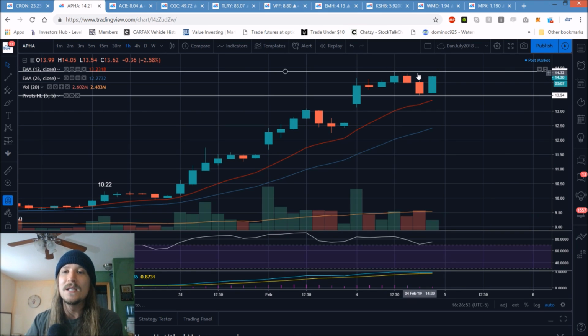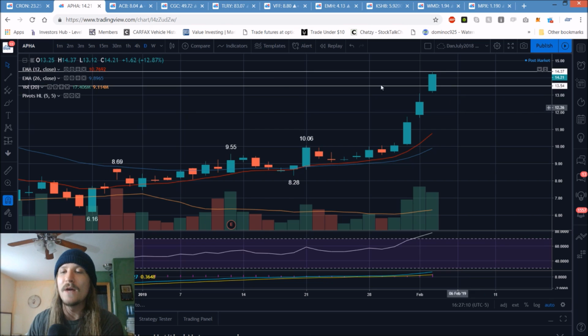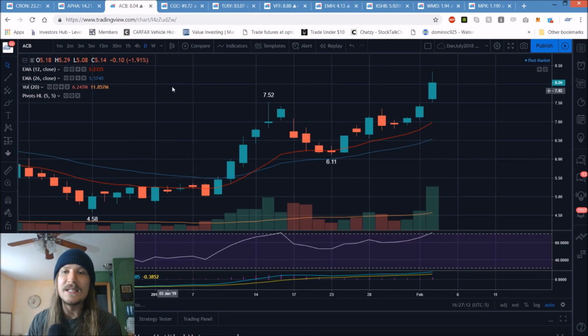The question is, does Cron weakness, if we get it, derail the bulls and lead to a pullback? Hourly support, 1354. If the bulls hold 1354 tomorrow, they keep full control and there are no red flags. If we lose 1354, we're going to zoom out to the daily time frame and watch for the potential of consolidation.